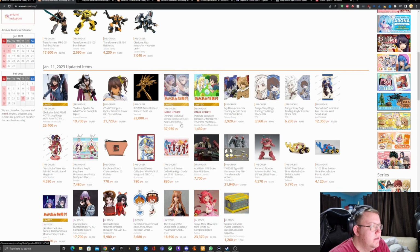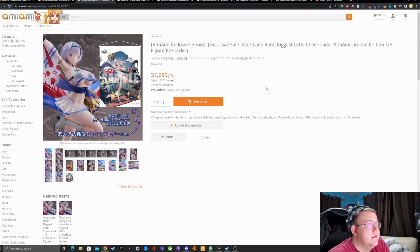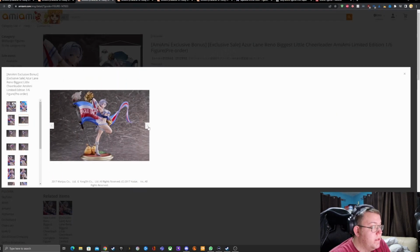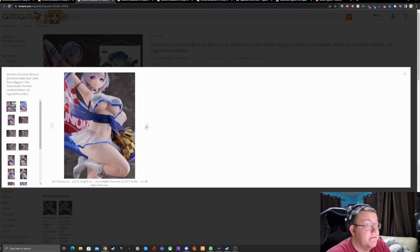Image update for an Azur Lane figure. Azur Lane, biggest little cheerleader. Again, this will be a figure if you're an Azur Lane fan. This will be one that's probably worth getting, especially considering they're releasing quite a lot of the racing themed Azur Lane figures or skins by Freeing and a couple of other scales like this one. Then it might be worth getting them, especially if you're going to be getting a couple of the others, as it matches the theme of your other Azur Lane figures.